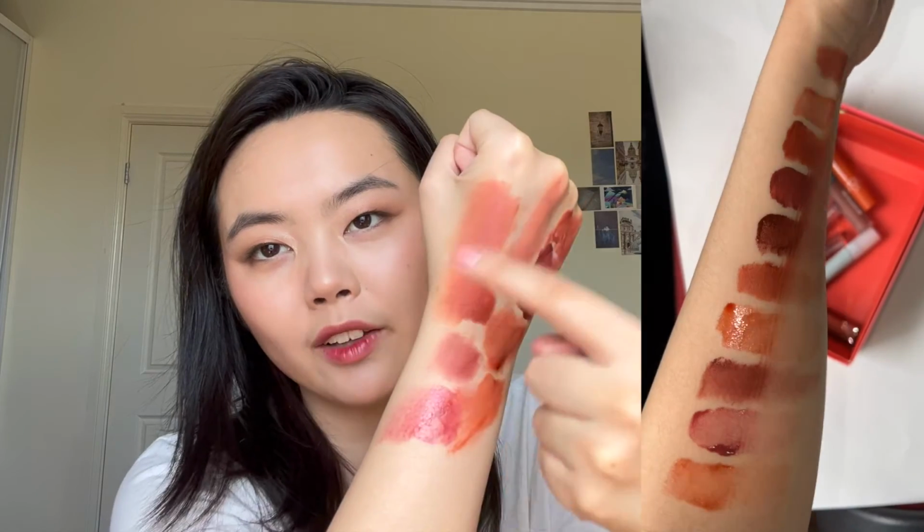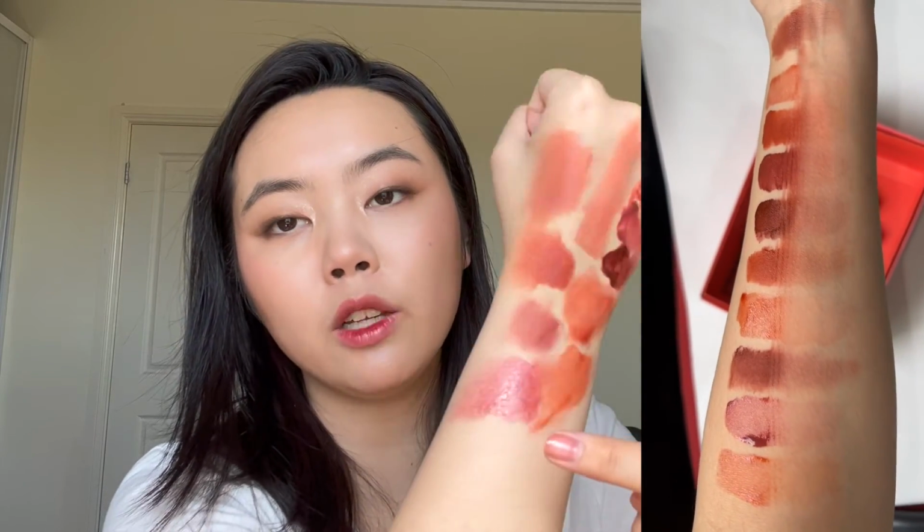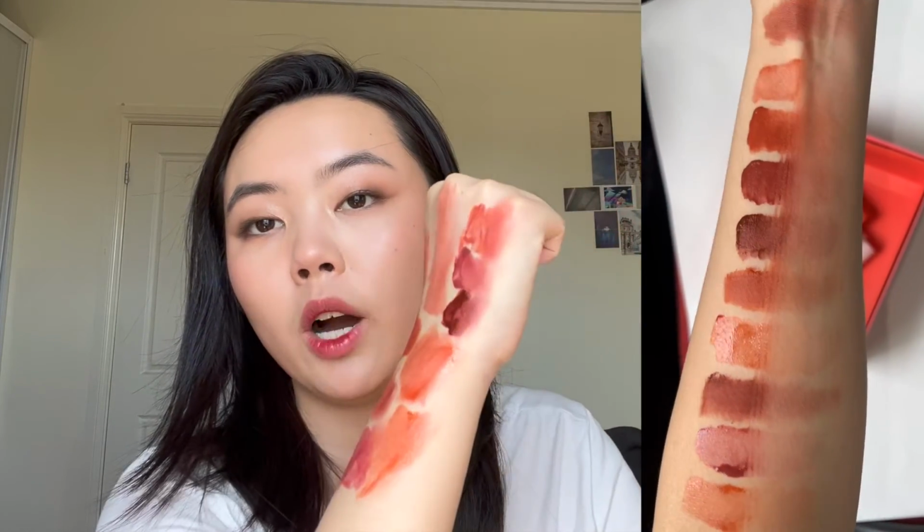So I actually went ahead and blurred some of them out with tissue, so you can see that once you blend them out, they do tend to all lean quite matte and they sheer out quite a bit, which I think is quite nice, and it wears quite nicely throughout the day. Most of them do tint quite a bit, so as I said, they're lip tints, so do expect your lips to stay quite pink, or at least pink tone, because they will change colors according to your lips. But yeah, they're really, really nice and long lasting, and I love all of these.